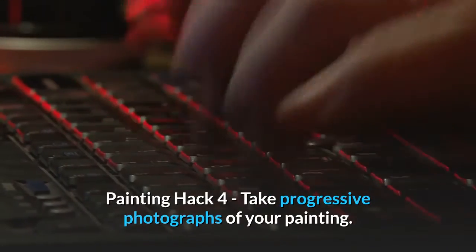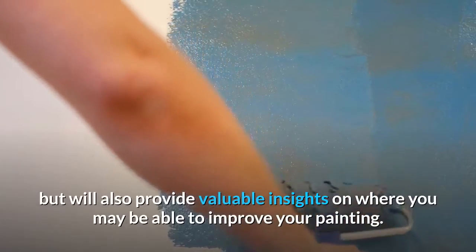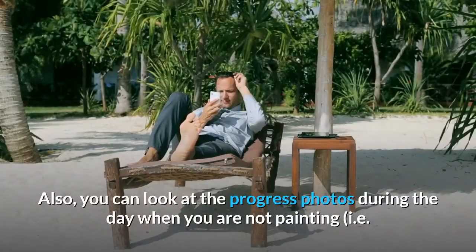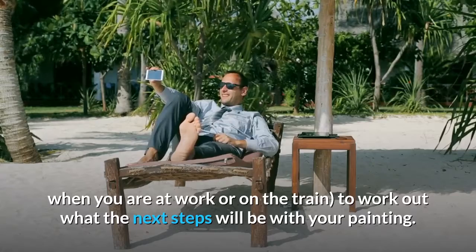Painting hack 4: take progressive photographs of your painting. This will not only give you an interesting record of your painting but will also provide valuable insights on where you may be able to improve your painting. Also, you can look at the progress photos during the day when you are not painting, i.e. when you are at work or on the train, to work out what the next steps will be with your painting.